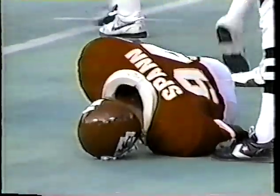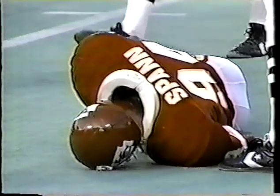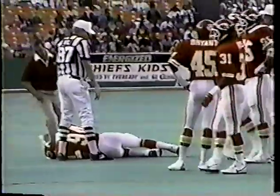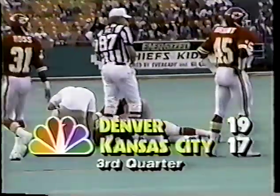Ball at the 25-yard line. Pitch back to Poole. Nothing there. Coming up to make the strike, Gary Spann, number 94, and he's down. There have been quite a few guys on the field today. Hopefully not hurt seriously enough that it's going to take them a week or so to get over it.